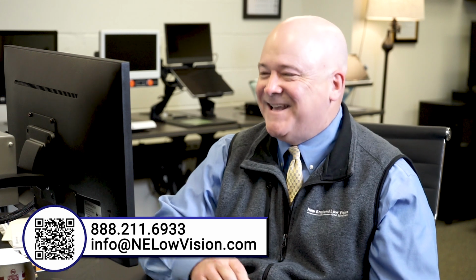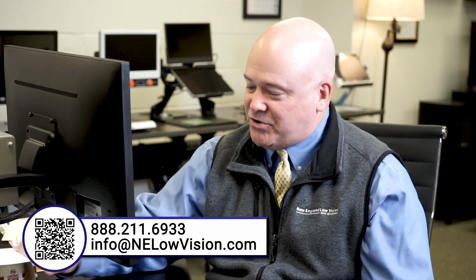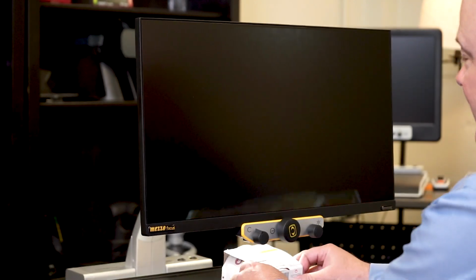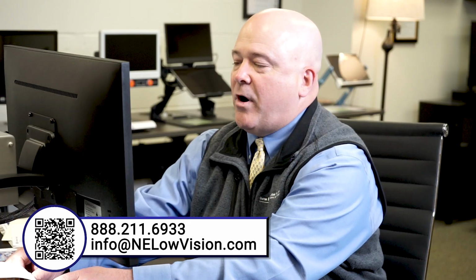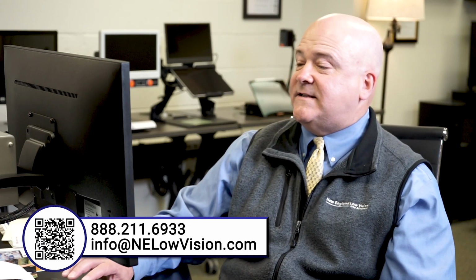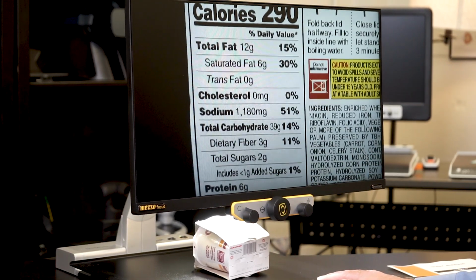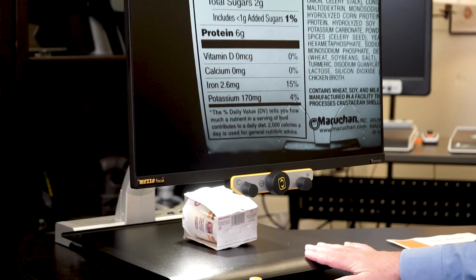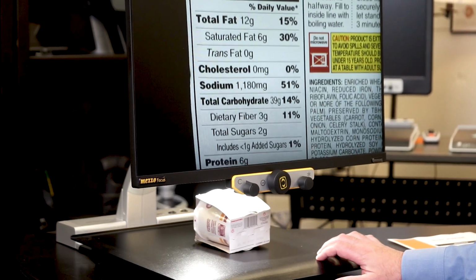No, I'm not. Okay, but if you wanted to know the nutrition information, I'm just going to turn this over to the side. And this is another part about the Mezzo that's great to see. What I want to find out is information like how many calories are in the serving, or how much sugar is in a serving.